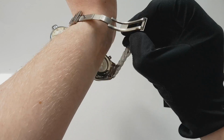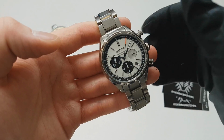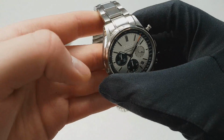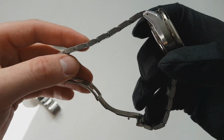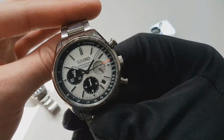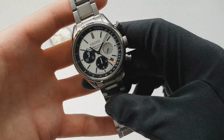And having handled and sold and worn for quite a while a Grand Seiko Snowflake, the ones where it said Seiko and then Grand Seiko, I can say definitely the build quality of this is very good and very close to Grand Seiko. Now, this one, as I said, is for sale. Everything you see here is for sale on the store.